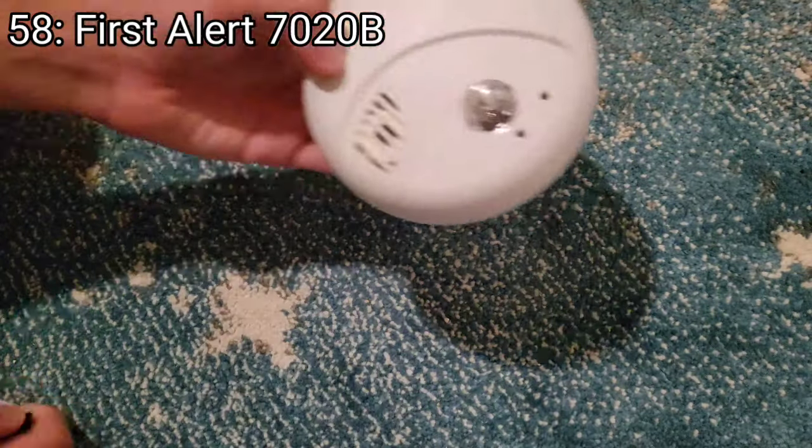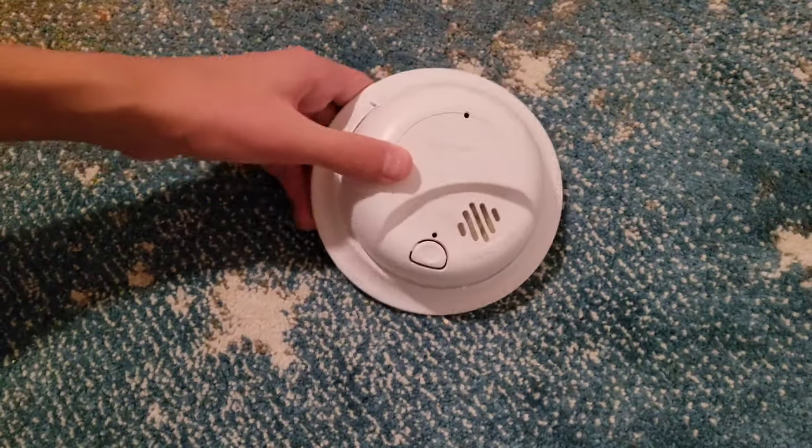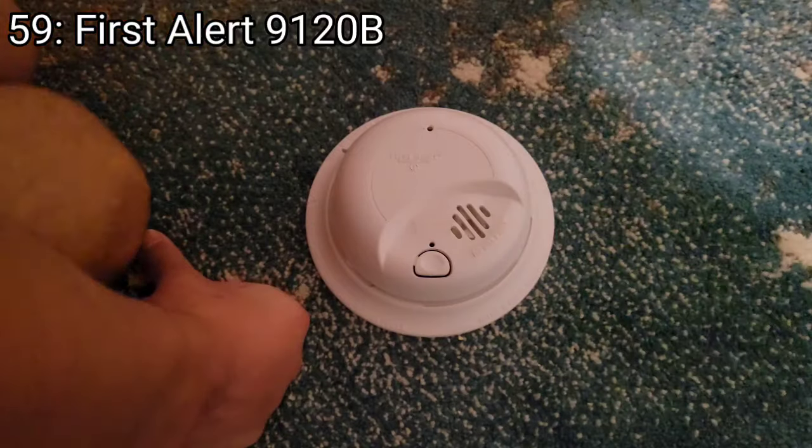Must be because of a dead battery. Well, yeah, there you go. First Alert 7020B. Alright, the next one we got is the First Alert 9120B.